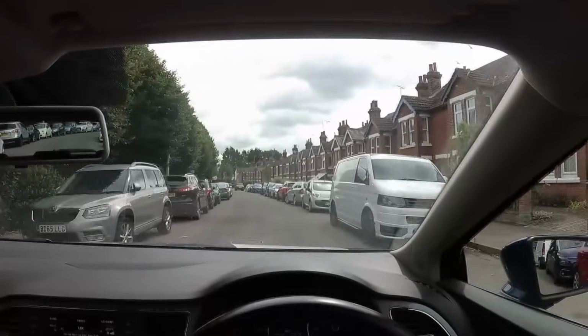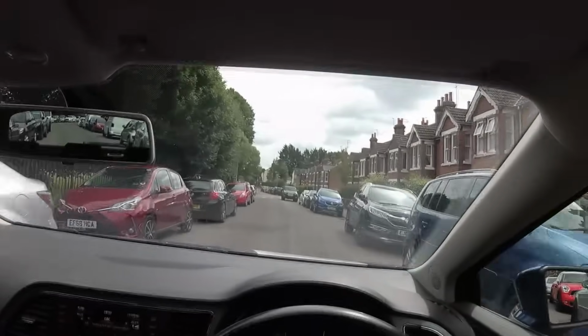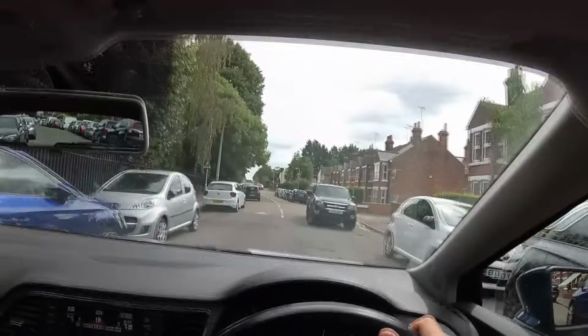Fortunately, the oncoming truck has seen me coming. They're waiting to let me finish. That's very good of them. That's what they should do, because there's definitely not enough room for two cars on this bit here. I'll say thank you. And there is a gap big enough next to him.